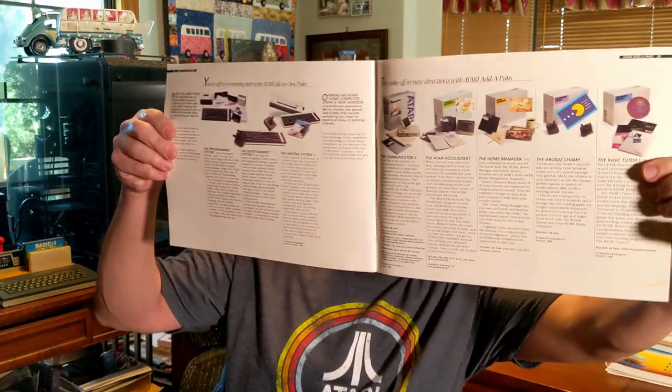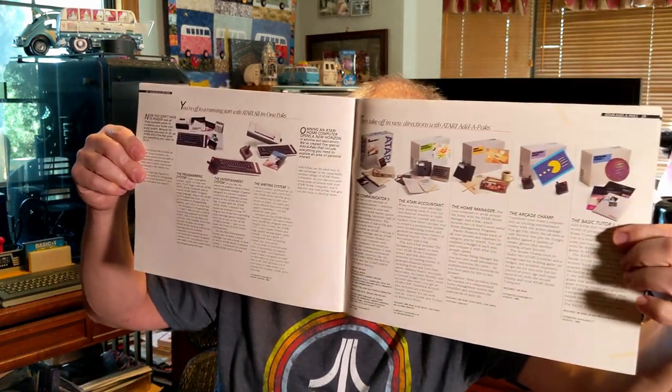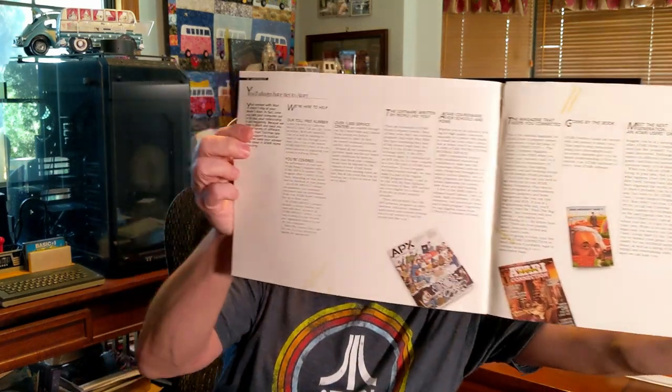So let's continue on with the brochure. You're off and running with an Atari all-in-one PAX. So here's the PAX. The same dang PAX that they've been packing. There's the PAX, and it basically is computer bundles that you can purchase. Much looks the same. All this would have been, okay, yeah, it is kind of a sexy-looking new computer, but the 800 is a tank. It looks still awesome.